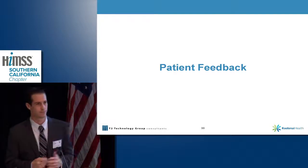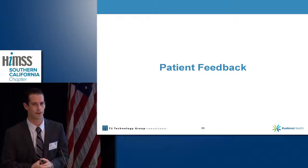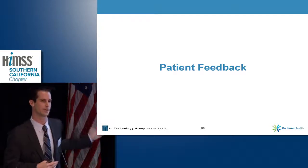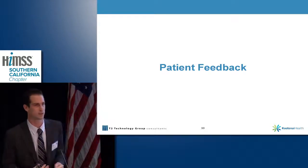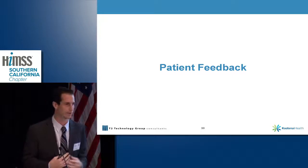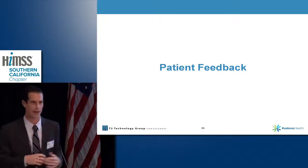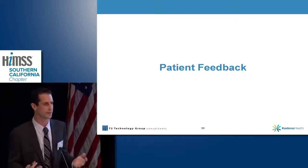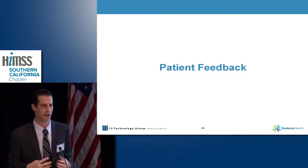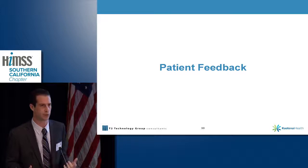Patient feedback, challenge number 4. How are we actually going to improve on all of these areas if we don't know how well we're doing and if we don't get that feedback from the patient? It's crucial. But as Kevin said, these are normally things done after the fact, once they've left the hospital, once the damage is already done and they've already had a negative experience, and there's no way to really fix it after that.